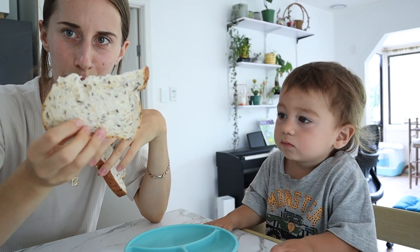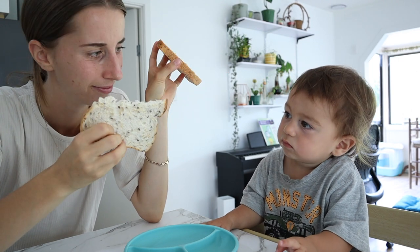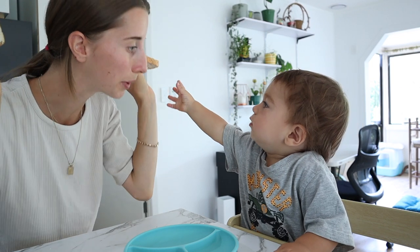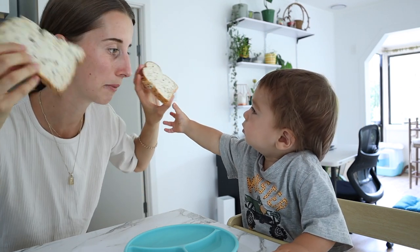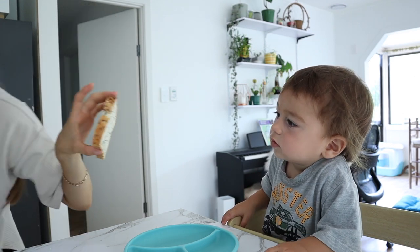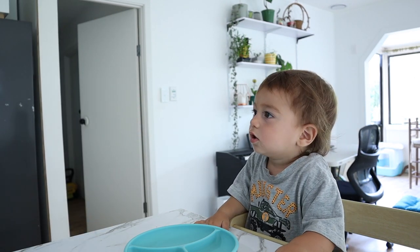Why is this only half a bread? What's going on here? Did you eat the bread? Did you go in the freezer and eat the bread? Yes, we're gonna make little mini avocado tomato toast. Just gonna toast these. And what would you like on the side?